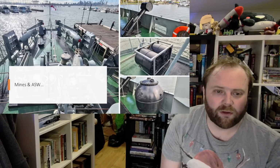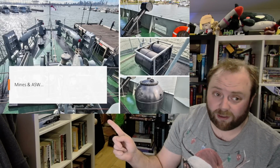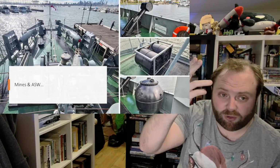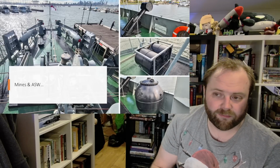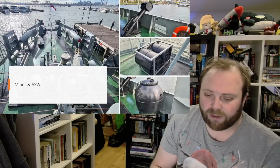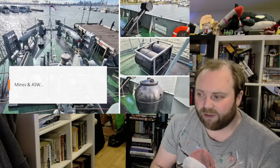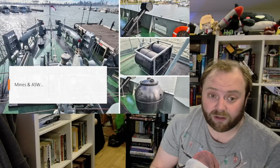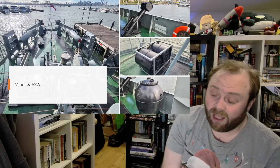But it's all part of the equipment they can be fitted with, and they can be just as good at launching mines as they can be at taking them out. Depth charges, whether rolled off or by thrower, all are viable systems. Again, these are vessels built by a generation which has experienced World War I. They've experienced the threats of submarines in World War I, where honestly mines were their greatest threat. Mines were the most potent weapon at submarines' disposal.